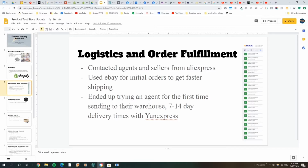We were getting like 7 to 10 days. You can't really see here because it's so small, but it's like 12 days, 14 days. So like not bad shipping times from China. And then we had some one-off orders after we finished the 30. So we just did eBay and Amazon if we needed to.